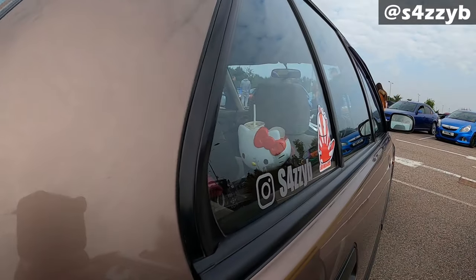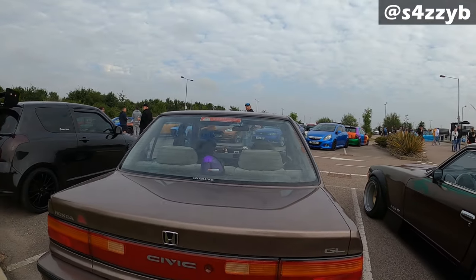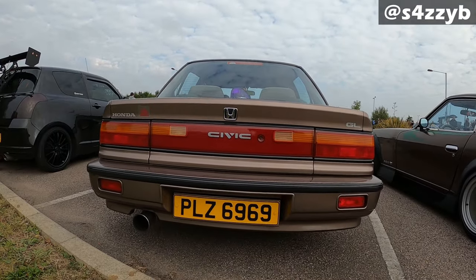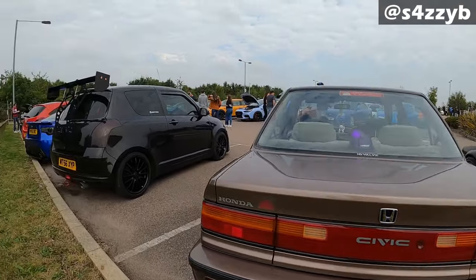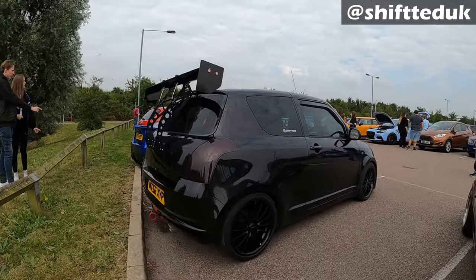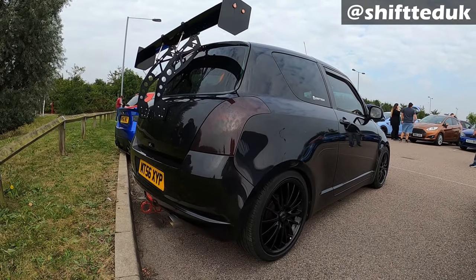Oh, that's the tag for this one here. But yeah, those old Civics are gorgeous. And she has another one too. Little Suzuki Swift, I think.